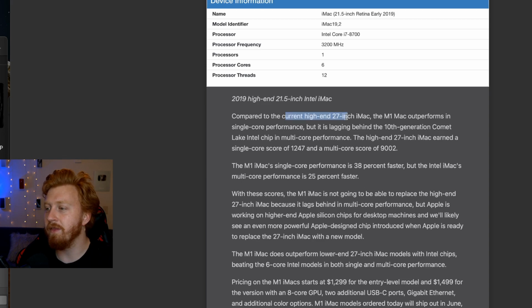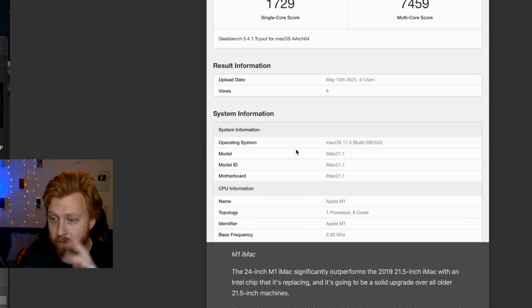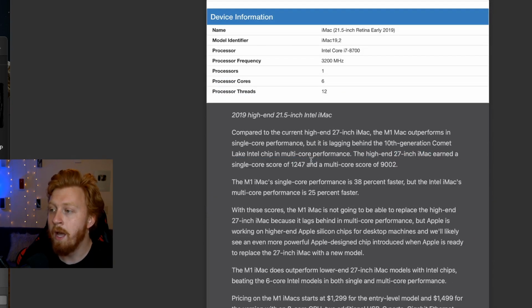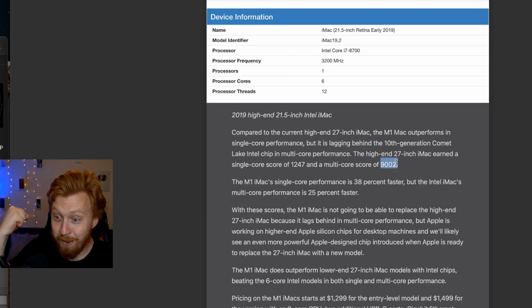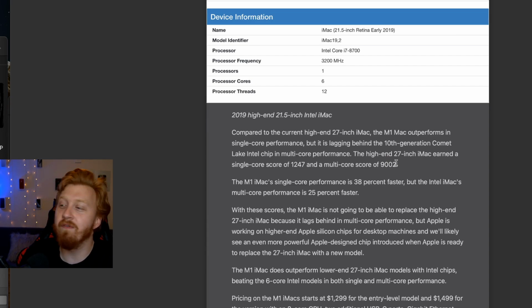But they did mention here that compared to the high-end 27-inch iMac, the M1 outperforms single core but is lagging behind the 10th generation Comet Lake Intel chip in multi-core performance. So in case you guys didn't know, the high-end 27-inch iMac earned a single core of 1200, so M1 is killer in single core pretty much across the board. But the multi-core score on that 10th gen iMac is over 9,000. So this is not the fastest iMac in every way.